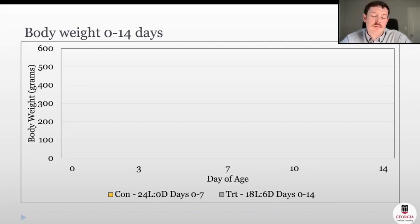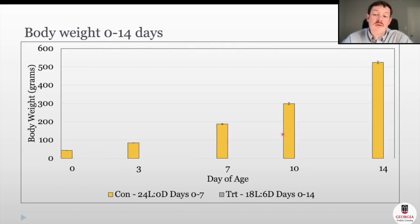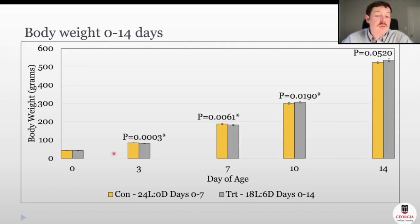So, getting into the actual data, I'll go over how my graphs are labeled. We'll see some type of performance parameter on the vertical axis, and normally day of age on the horizontal axis. The yellow lines will always indicate the control birds, and the gray lines will always indicate the treatment birds. If our p-value has a little asterisk, that means it's statistically significant, and my vertical black bar indicates the day when the control birds received their first dark period.